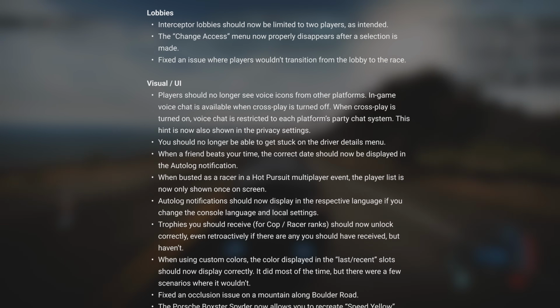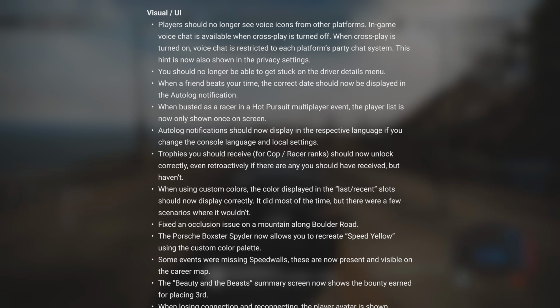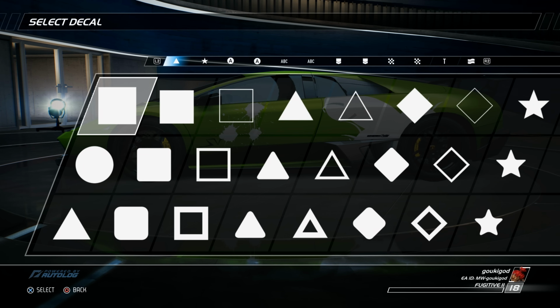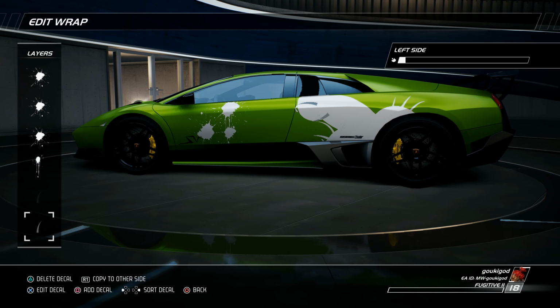What is interesting is what was included in patch 2. There were two notable additions in this update. The least notable, from my perspective, is the wrap editor. This introduced decal customization, and before you start dreaming up some kind of dick and balls masterpiece, rude content reporting was also part of this update.